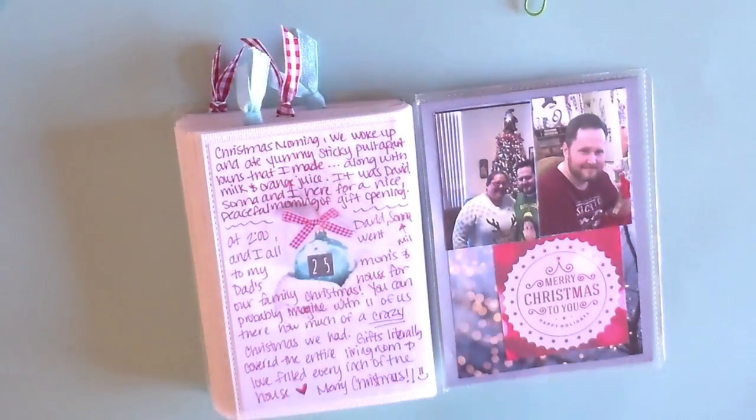So we woke up Christmas morning, and the night before I had made delicious pull-apart sticky buns with pecans and brown sugar and cinnamon and butter. Oh, it was so good. So I made that the night before so I could just pop it in the oven and bake it. So I popped it in the oven. My mother-in-law came over. We made coffee and drank orange juice and had our sticky buns.